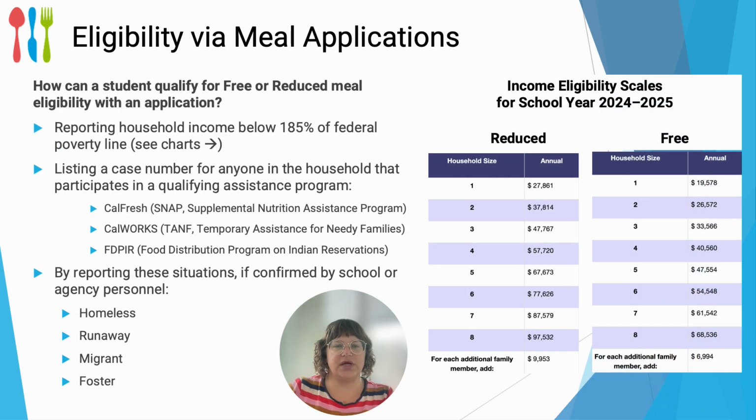So how can a student qualify for free or reduced meal eligibility? First, we're going to start by talking about with an application. So on an application, if the family reports household income below 185% of the federal poverty line, which is displayed in these charts here, then they will qualify for free or reduced.